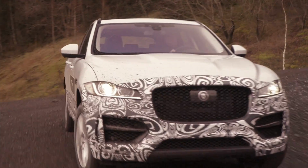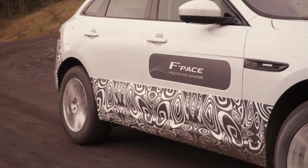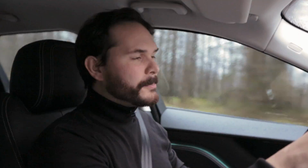One thing we know for absolute certain is that the F-Pace is entering into one of the most crowded parts of the automotive industry. Every manufacturer has tried to carve out their slice of the SUV cake. But what will make the F-Pace stand out from the rest? Well, for starters, that badge. For the first time, you're going to get a proper SUV with off-road capability with a Jaguar badge on it.